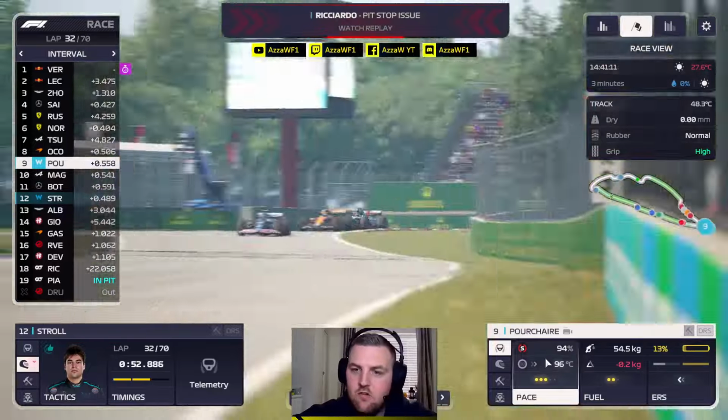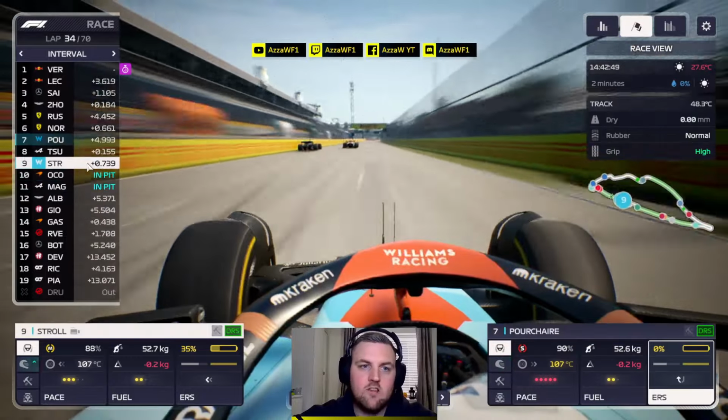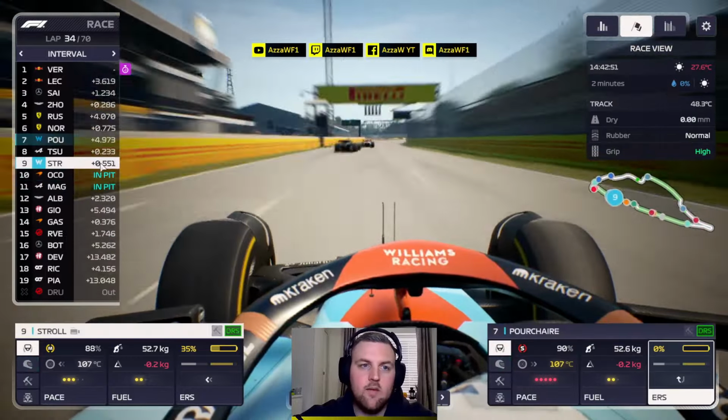Stroll is coming as well. He just tucks in. 2 attempts. Here we go for Porsche into P7, and it releases Magnussen now into passing into the pits. It releases Stroll into P9. So we've got to close the gap. It is 14.4 seconds. We're going to get through ahead as well. P7, P8, 15.2 back to Stroll.